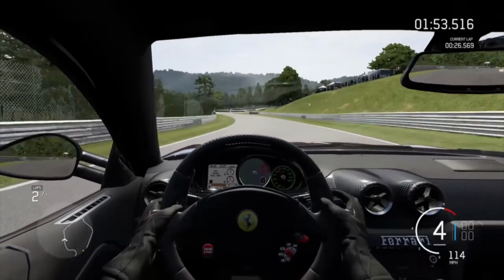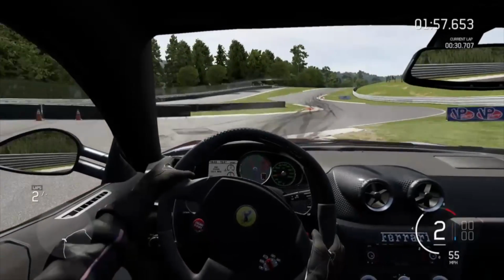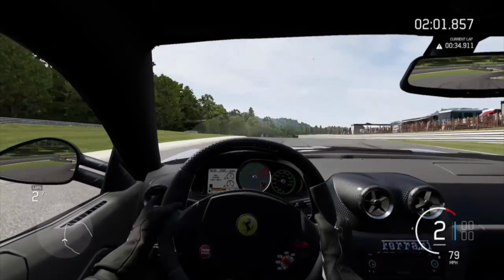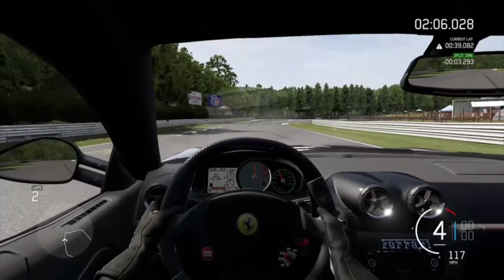Onto the power, down the back straight. Quite hard braking into here, down into second gear. Run the curbs, but I was just a bit too greedy. Ran over the exit bit there. Got a bit of a dirty lap there for you.